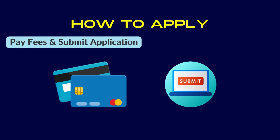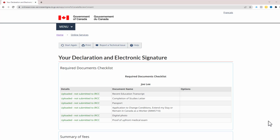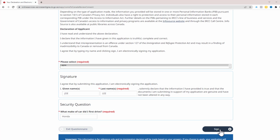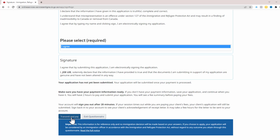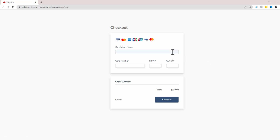Step 4. Pay your fees and submit the application. Here you can see a list of fees. Click Next. Click I agree. Type your first and last name. Answer the security question. Click Sign. Click Transmit and Pay. Click Transmit and Pay again. Now you can pay the fees with credit card or debit card. Once you have completed the payment, your application is submitted.